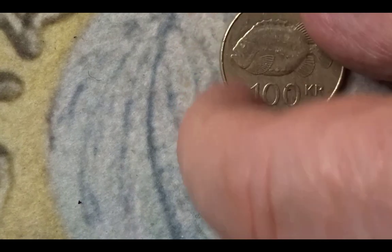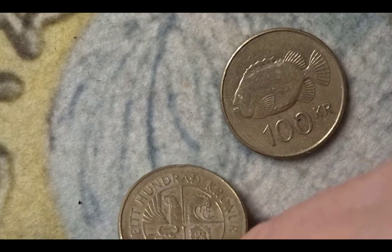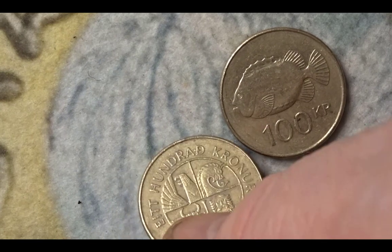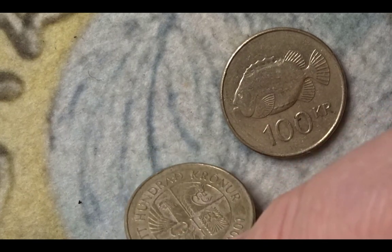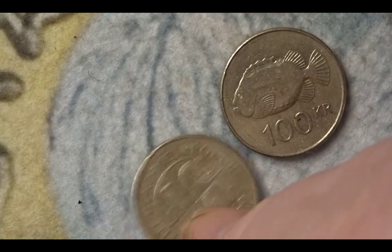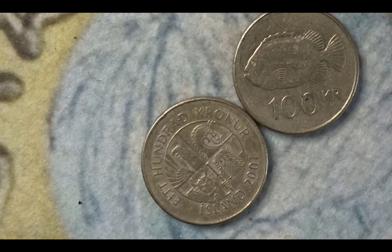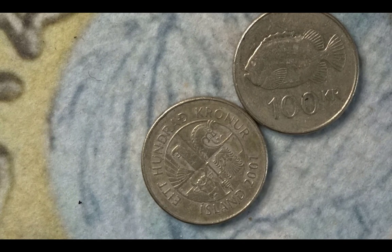We come back to the favourite of some of our coin hunts just recently, the World Animal Coin Hunts. And we have, which way around is it? We have two coins, both of the same value. They're from Iceland, they're 100 krona. One is from 2004 and the other one is from 2001.